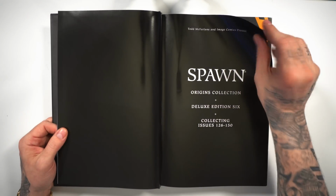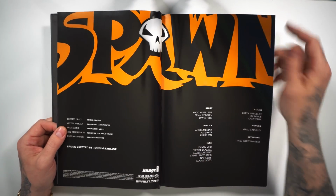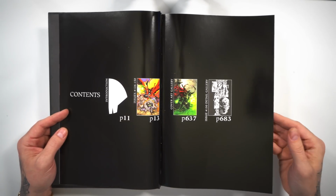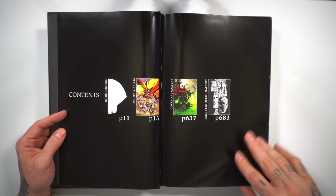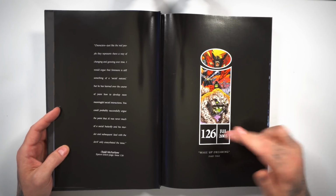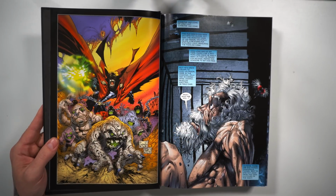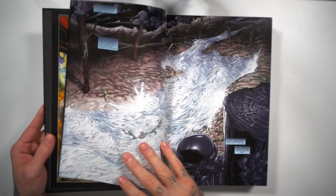It's incredible, man. Collecting issues 126 through 150, so we're going 25 issues at a time in this oversized format, which is kind of akin to a DC Absolute format, but, you know, it's Image's own thing here. So giving you a table of contents in thumbnail form. We get a little intro by Todd McFarlane. This is how it's showing us issue 126. So the Image logo with Spawn in the back, and then the big Virgin cover. All right, cool. Greg Capullo artwork here.